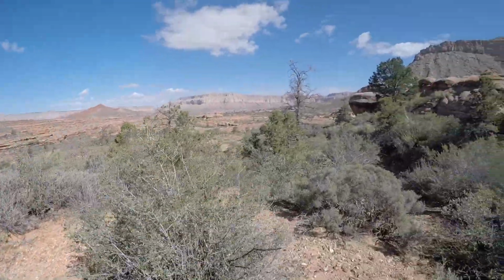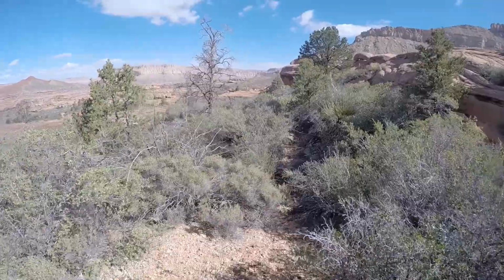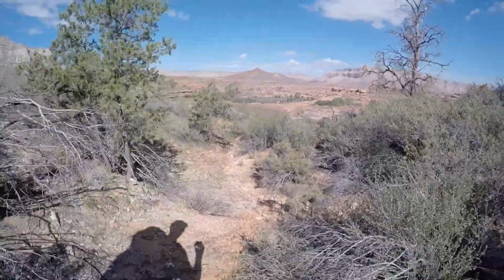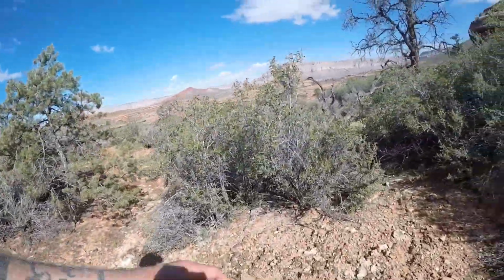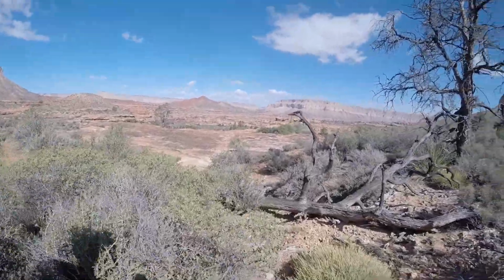Starting off a little cool. Some breeze, which is nice, but we'll be exposed going up Sowats, so hopefully there's more breeze. It will be a little warm, however, it won't be 100 degrees, which is good. So we'll just keep moving, knock out these few miles.